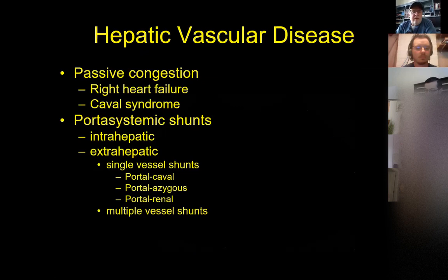Okay, so now we've got to talk about hepatic vascular disease, and this is a fantastic place to quit. So that's what we're going to do. Okay, so we're going to pick up right here tomorrow. And we're doing fantastic as far as time goes. So everything's looking good, even though we had a little bit of a hiccup yesterday.